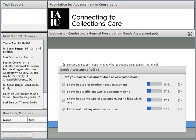Oh, I see some votes coming in. Oh, good. A couple of you have already had the preservation needs assessment done, and a couple others. So that's great. We'll let that just stream in.